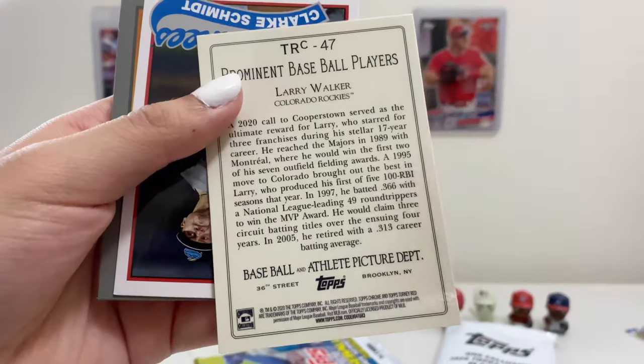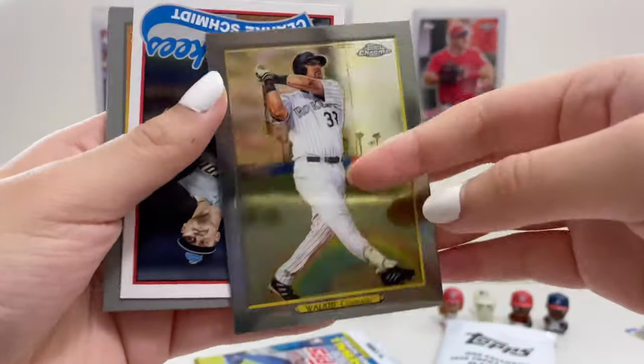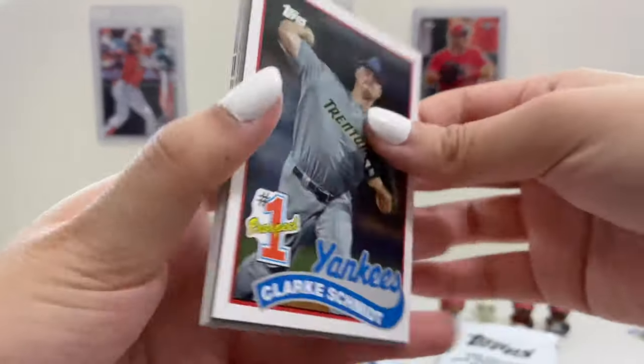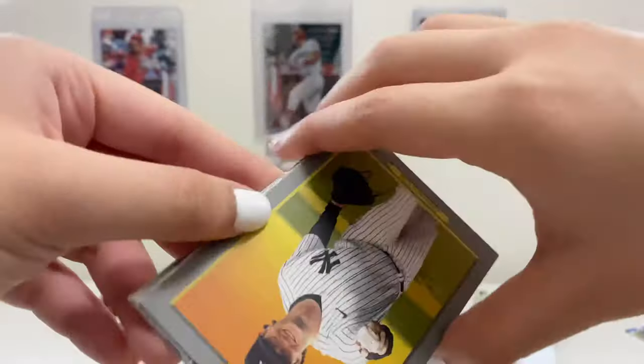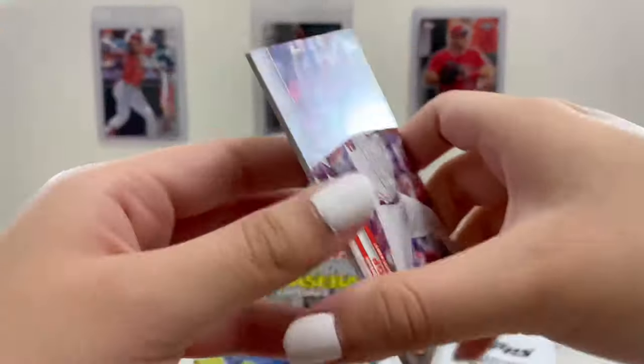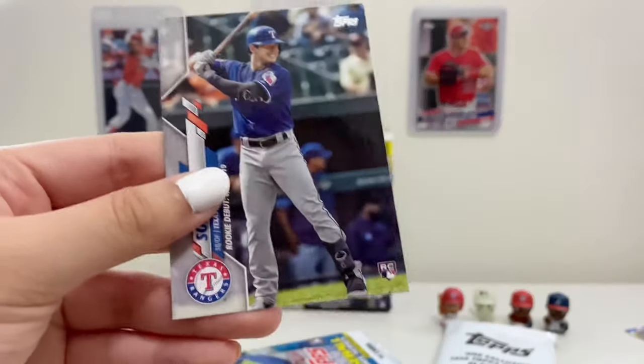Apologies, I thought it was Larry Walker, but I was too afraid to say his name. It's like when in school you know the answer, but then you don't want to raise your hand, so you just sit there, and then all of a sudden the teacher gives up on everybody and they tell you the answer, and you're like, darn it, I should have just said the answer. That's one of those moments.